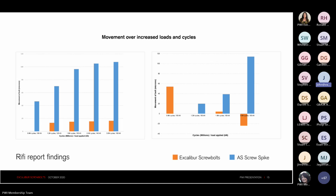We run up to 1.8 million cycles. At this point, it's 130 kilonewtons on the vertical loading and 24.9 on the lateral loading. So from this, we take again the traditional AS screw spike. It's happily coming undone, and it's reached somewhere around 90 microns. Traditionally, screw spikes come undone. We sort of know that, and that is expected really of any fixing under the circumstances. But the Excalibur, the orange bar, is still well under 20 microns.